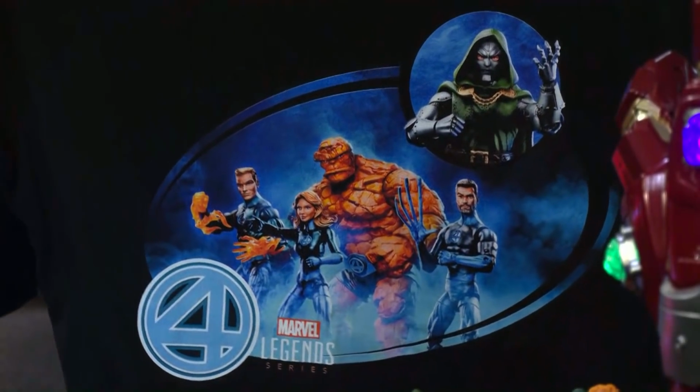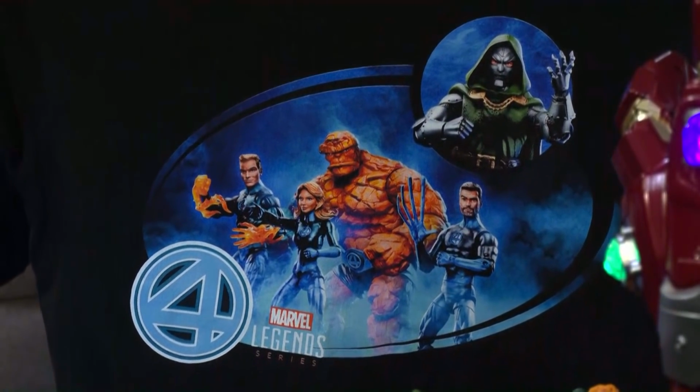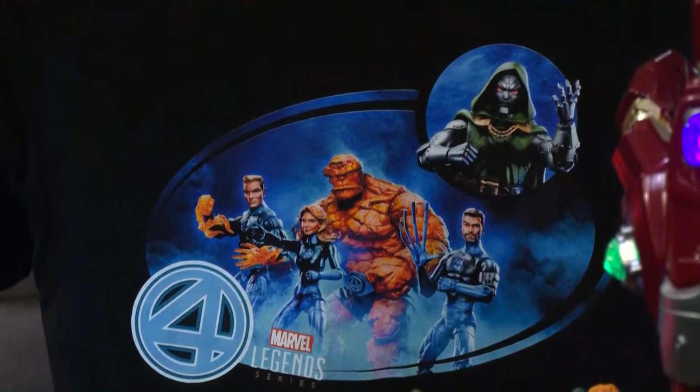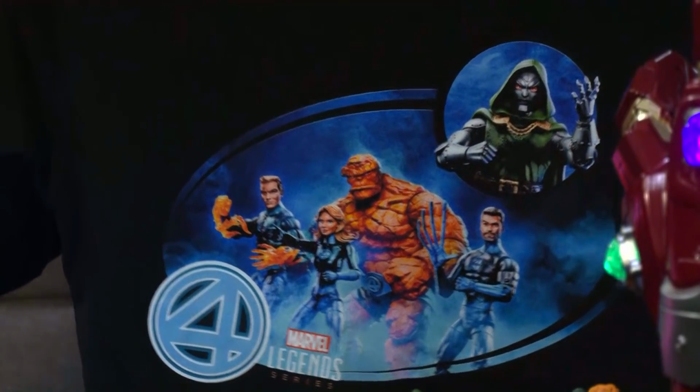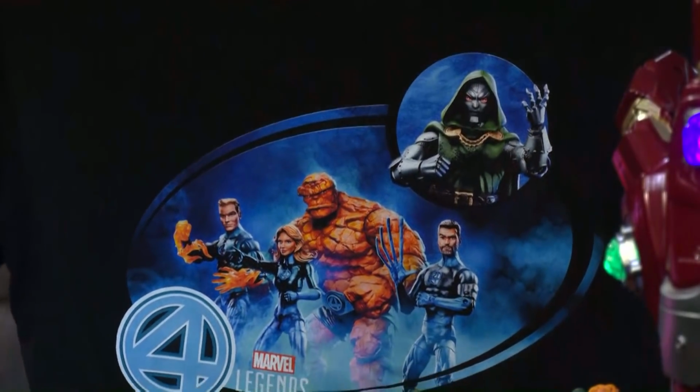Oh my God! And they are the figures as well. You see the stretchy fingers right there. You see the Human Torch with his flame on. Dr. Doom in the background, Dr. Doom in the back, having his own little evil window. It's so great. It's like never forget. Dr. Doom is always watching and always hating Reed Richards.